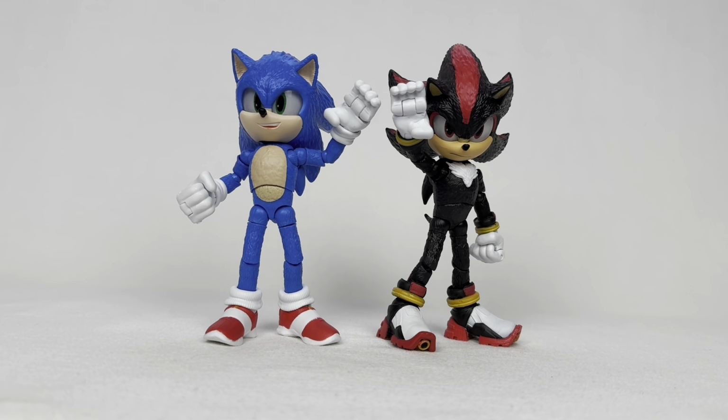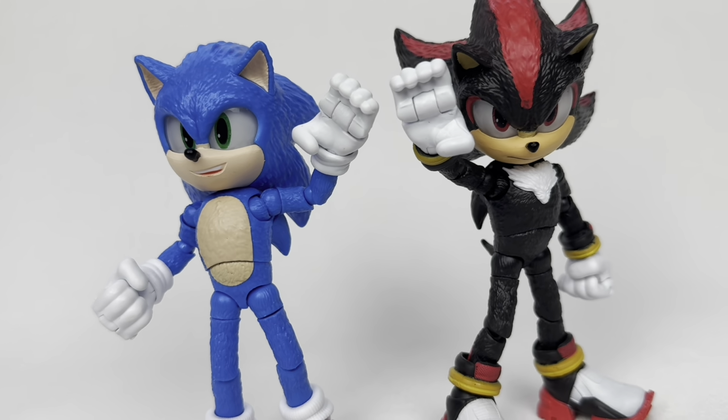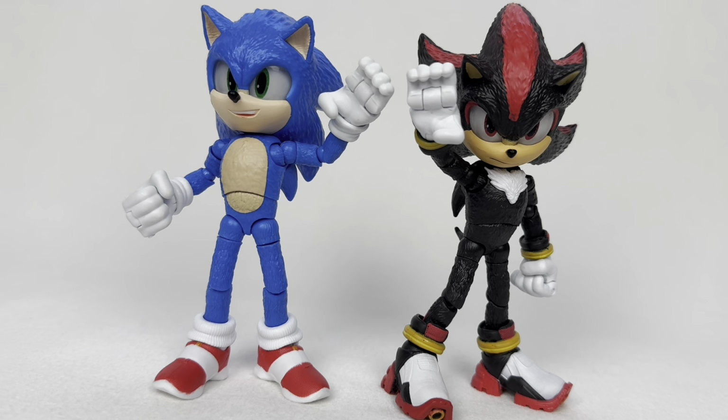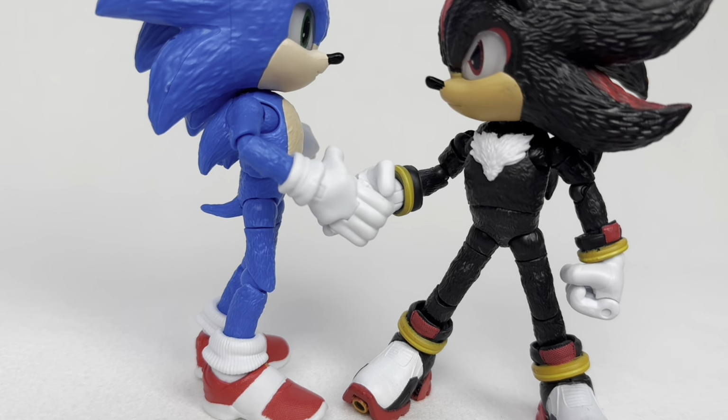We've got a joint in the fingers that allows them to open their hands or have closed fists. I think the fist looks fine, but the open hand looks odd. Their fingers are already made into a fist shape, so you can't exactly have them with an open palm, so they're not really waving or high-fiving. It just doesn't look right.